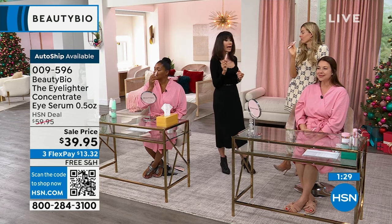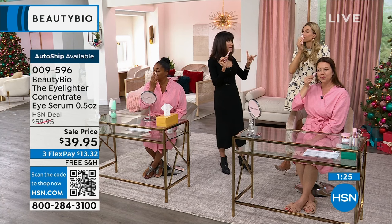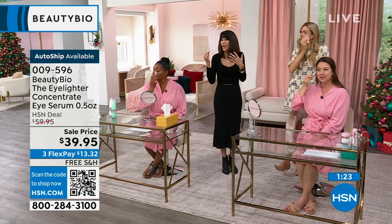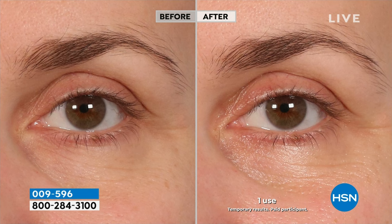Insane. And I love the point that it doesn't matter what your skin tone is, because obviously with a lot of brightening products, you think it makes a difference if you're a lighter or darker skin tone, but you can see we're all using it and you can see how great it looks. It is like an under-eye selfie light ring you're walking around with all day long. Look at the brightening.